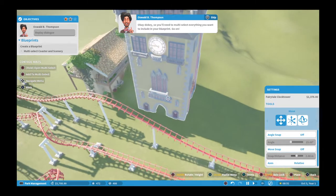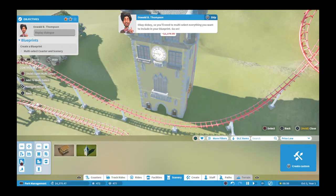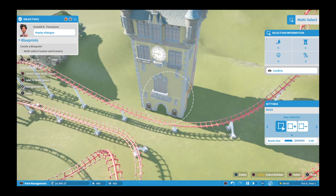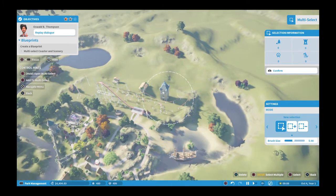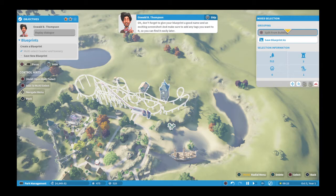Okay, dokie. So, you'll need to multi-select everything you want to include in your blueprint. Go on. Create a blueprint and you'll be able to make as many copies of your coaster as you like, or at least can afford. Oh, don't forget to give your blueprint a good name and an exciting screenshot, and make sure to add any tags you want to it so you can find it easily later.